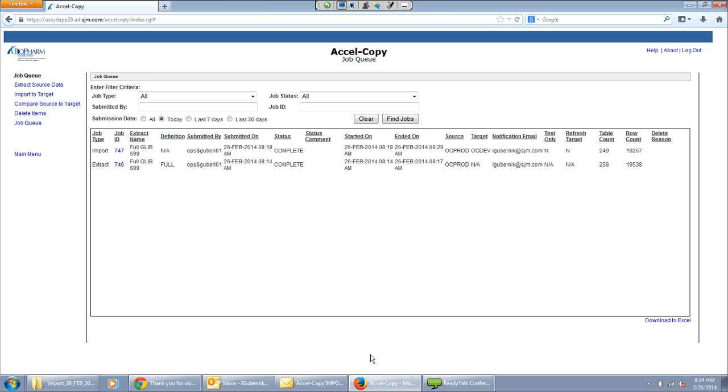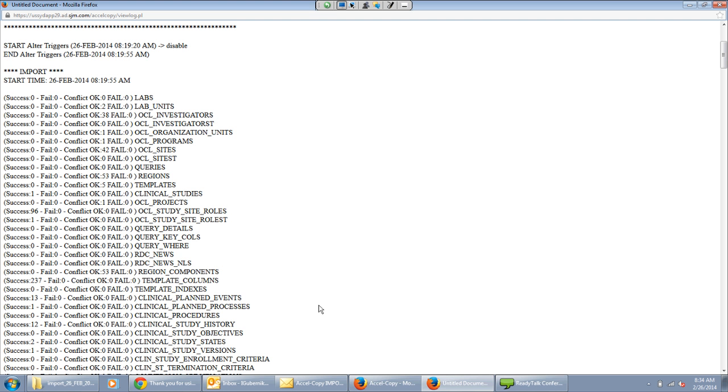Ilya, can you talk about that conflict okay versus conflict fail piece? Okay. Actually, maybe if you can describe it a little bit, like what it means to be conflict. Sure. Yeah, absolutely. So if you look at these different categories for each table, it shows success and fail and conflict okay and then conflict fail.